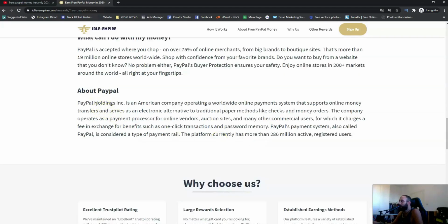If you're new to PayPal, guys, let me show you something. PayPal is an American, worldwide-operating online payment system that supports online money transfer and serves as an electronic alternative to traditional paper methods like checks and money orders. The company operates as a payment processor for online vendors, auction sites, and many other commercial users, for which it charges a fee in exchange for benefits such as one-click transactions and password memory. The PayPal payment system is considered a type of payment rail.